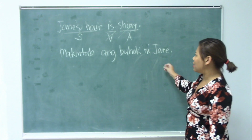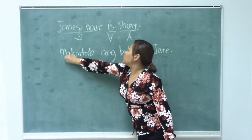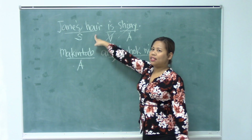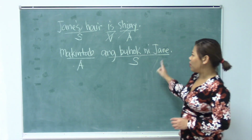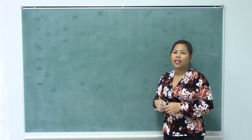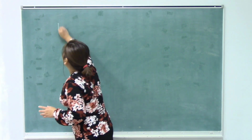See, this is very easy. So we just translated this and then this one. Shiny is makintab, this is our adjective. Ang buhok ni Jane means Jane's hair. And this is our subject. We don't have a verb anymore. So we'll just say makintab ang buhok ni Jane. That's our conversational Filipino. I'll give you another sentence. How about this one?